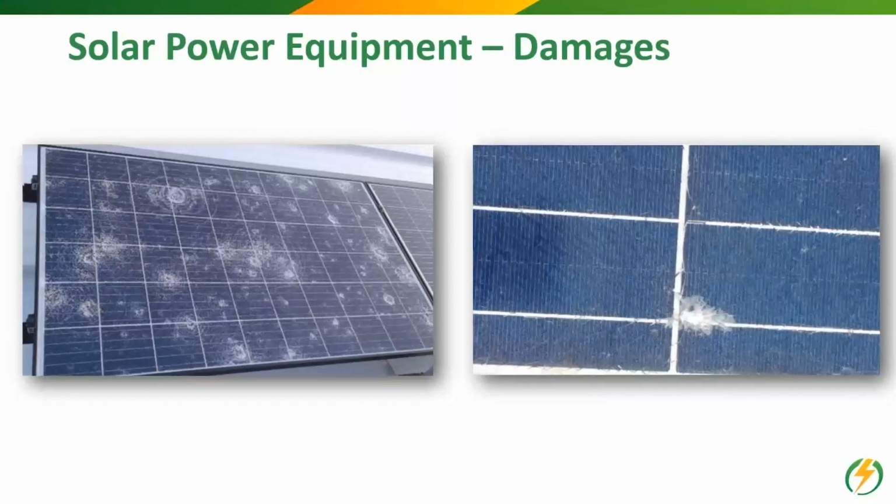Talked about hail. Newer quality panels, it takes significant hail to damage them. It could be definitely up to 2 inches it might handle. Some of them have hail warranties on them, but they definitely do get damaged by hail. We know hail's getting more, hail's getting bigger, and things like that. So you need to look at it closely. There's some great examples of hail damage there.